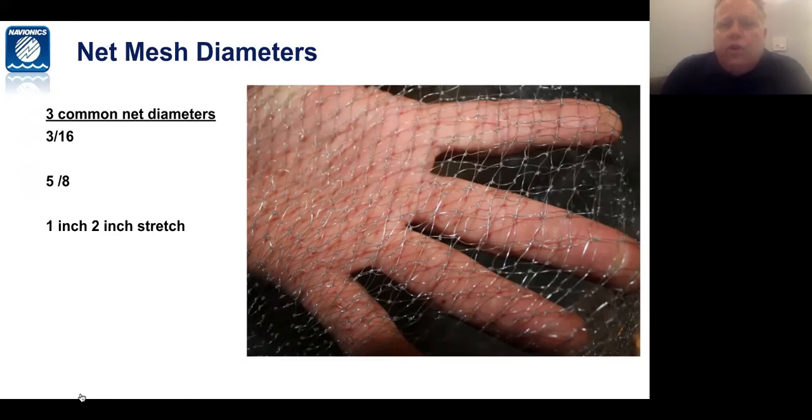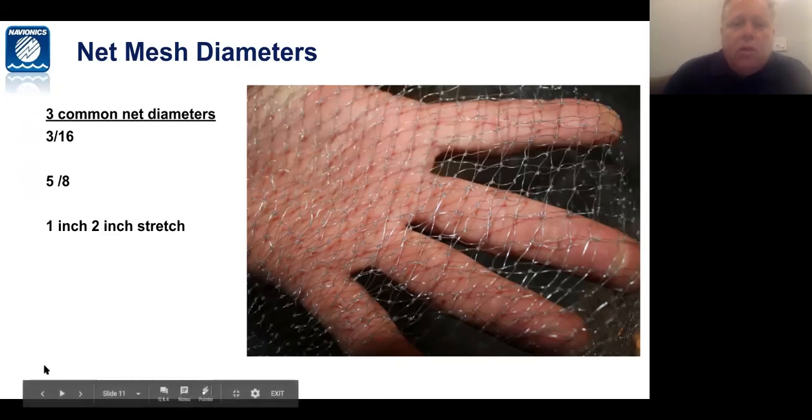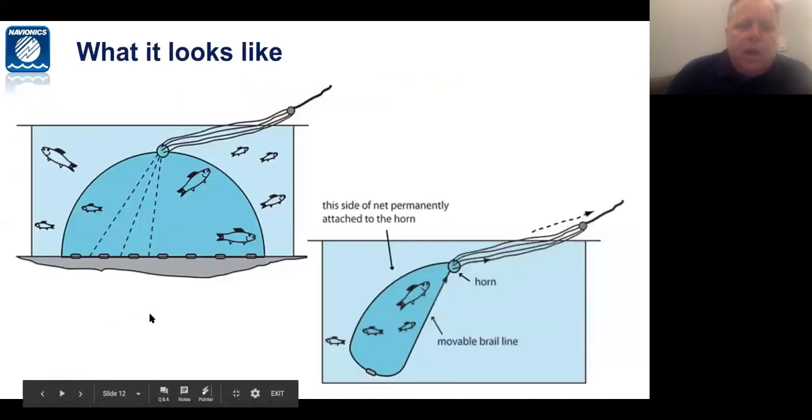The 1-inch, 2-inch stretch works great. It has a great sink rate. And again, that's important because different bait move at different speeds, and you want to have different sink rates for the game that you're going after. So the 1-inch, 2-inch stretch is the best for your large menhaden.